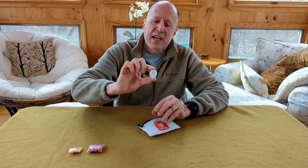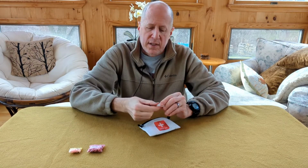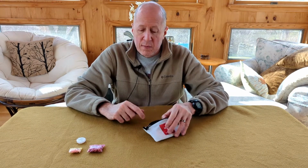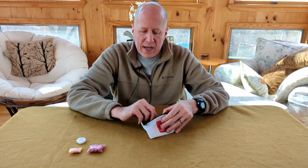I will only take it if I really need it, but I often need it at night to help me sleep because my hips and my lower back are pretty sore after hiking with 25 or 30 pounds on my back. I have a little tiny flip top container of hydrocortisone cream. That's a steroidal cream, and that's for itching. If I get an insect bite that's really bad, I can smooth some of that on. Hydrocortisone cream can cure a lot of stuff, I'll tell you that.